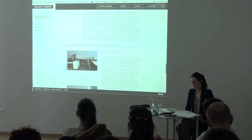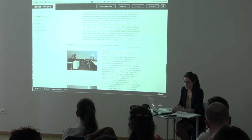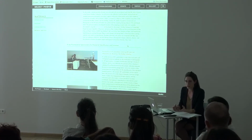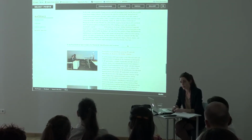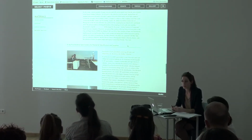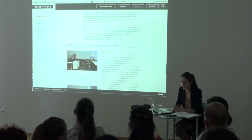Object photo aims to provide information in a way that not only extends and fills in the historical record, but also inspires new research by using digital tools that allow you to see relationships in different ways. In many industries, if we look around, this is being done very innovatively. Commercially, Google, Amazon, eBay, Facebook have all completely revolutionized the way that we expect to receive information online and how much access we expect to have.